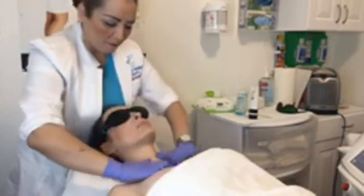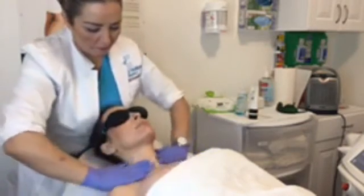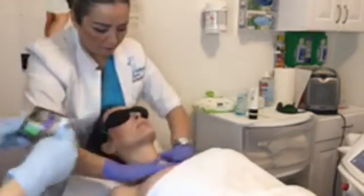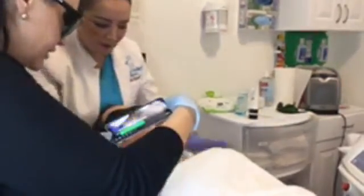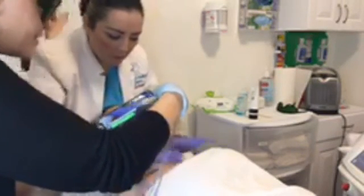So I'm gonna move this camera, and I am going to show her décolleté area. Oh, that is good. Wow, that really did darken up. Dark, and yep, you can see some redness in there.